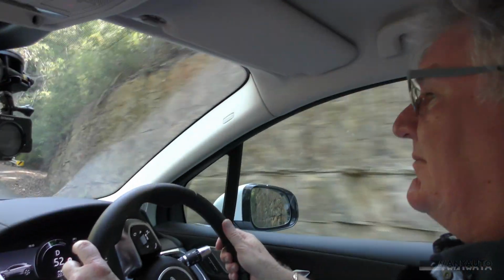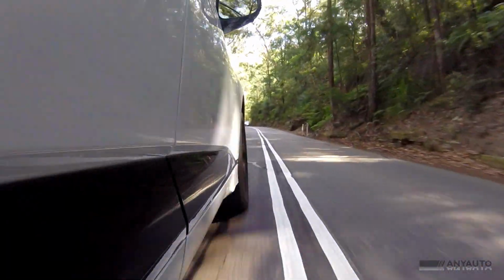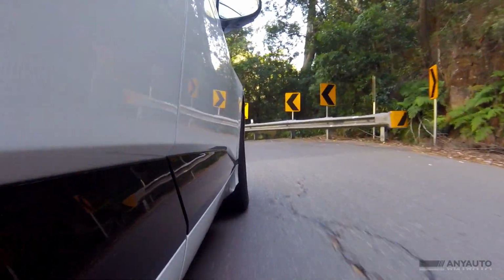The whole reason you buy a Jaguar though is to go somewhere in style. And it's not about the journey, it's not even about arriving. It's about how you feel while you're on that journey and about how you feel when you arrive. And now we go across this charming bridge. Look at this.